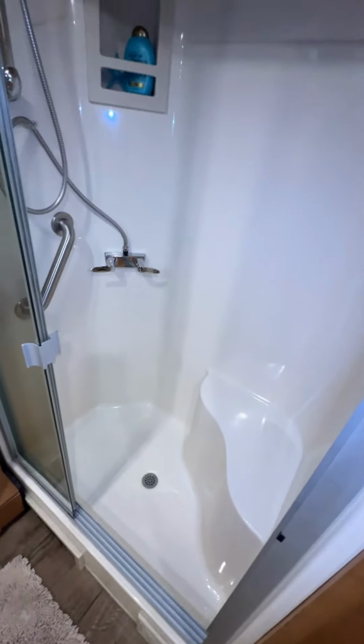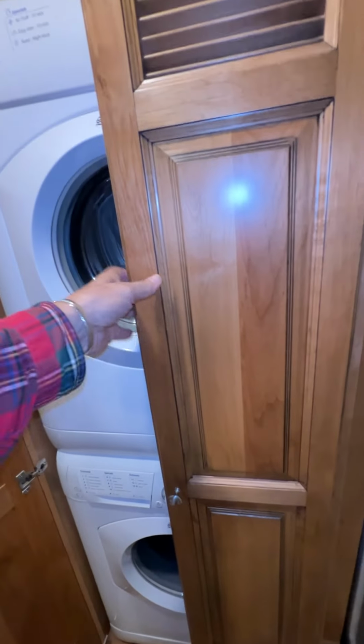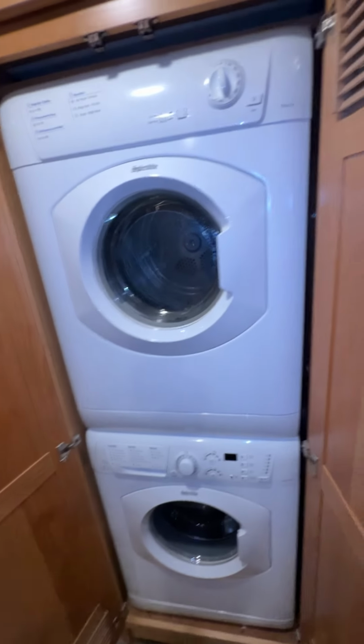Back to the bathroom, it's a beautiful shower, with beautiful stargazing as you shower, or you can have the LED lighted platform there. And who needs a washer and dryer when you're on the road? So that's a nice feature.